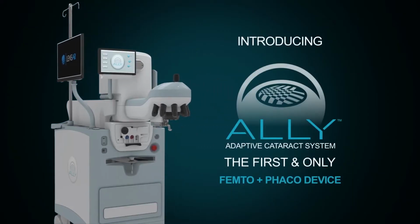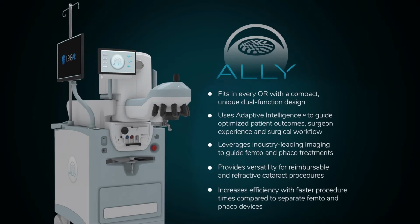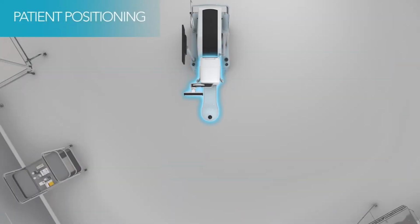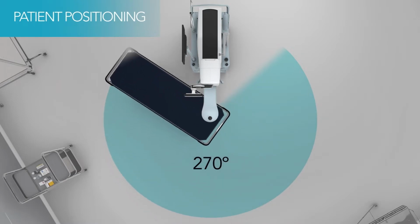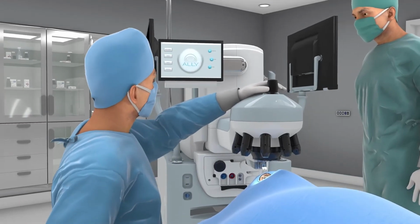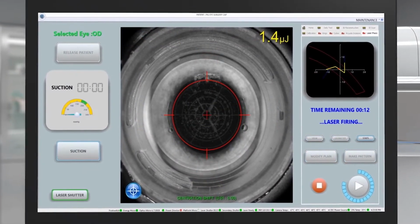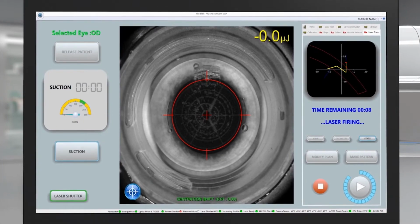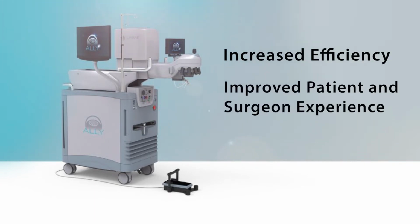So the Ally system, our Femto phaco device unit in combination, is really right on the horizon. It's submitted for FDA as of recently, and the typical time frame of that could be somewhere around 5 to 6 months. So fingers crossed, we have a very competent team that has brought this through completion. So we're really hopeful to see this in Q3, 4, hopefully, by its time it's in our hands. Amazingly fast and efficient machine, as we've described here earlier in the panel and session.